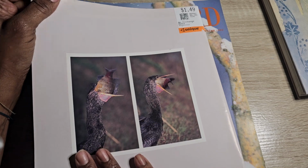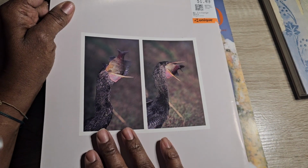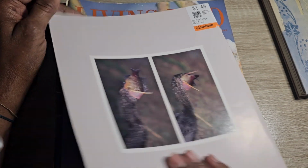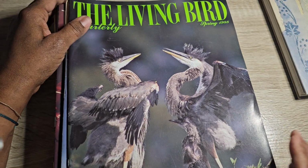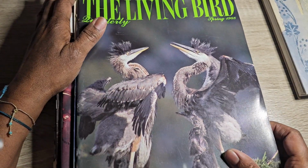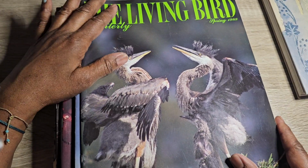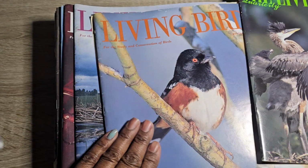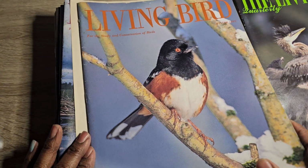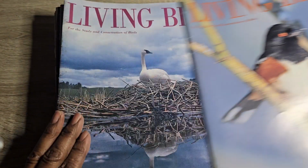$1.49. And while they are a magazine and they have some gloss, their gloss is not a high gloss finish. It's more like matte or something. I don't really know. But I thought them to be very good books that have pretty pictures of birds on the front at least. I was like, I can collage all of these and make something beautiful. That is so pretty. This is gorgeous.